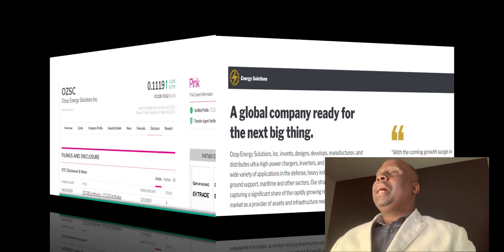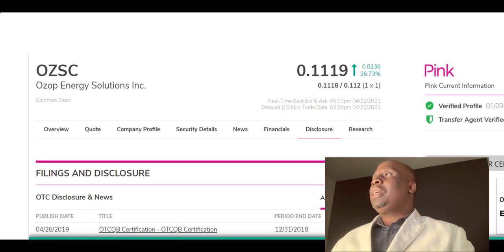On the OTC sector, you see that it is on Pink Current Information and is at 11 cents. It has all its filing disclosures active and is in good shape.